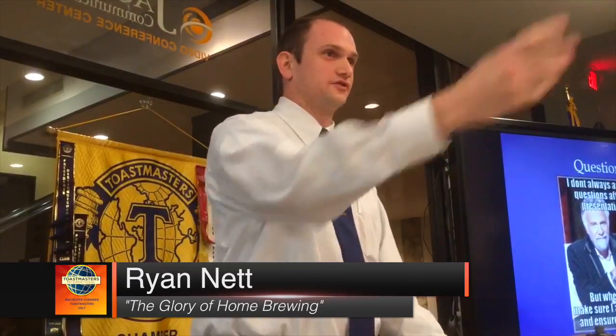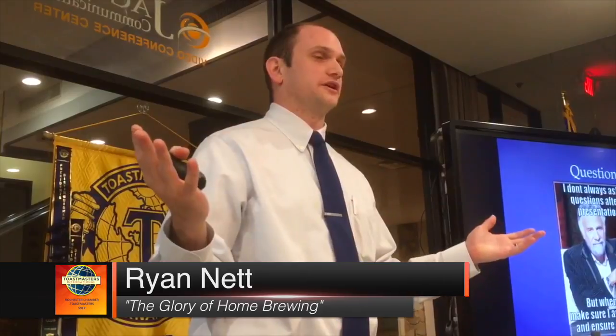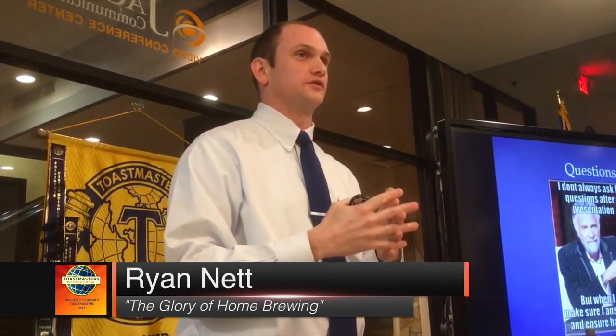And these are excellent examples of a bottle. Notice the dark color. You don't want clear bottles because the light and the UV will kill the hop flavor, and that's what makes it skunky. You don't put beer in a green one, typically. This is a cider bottle.